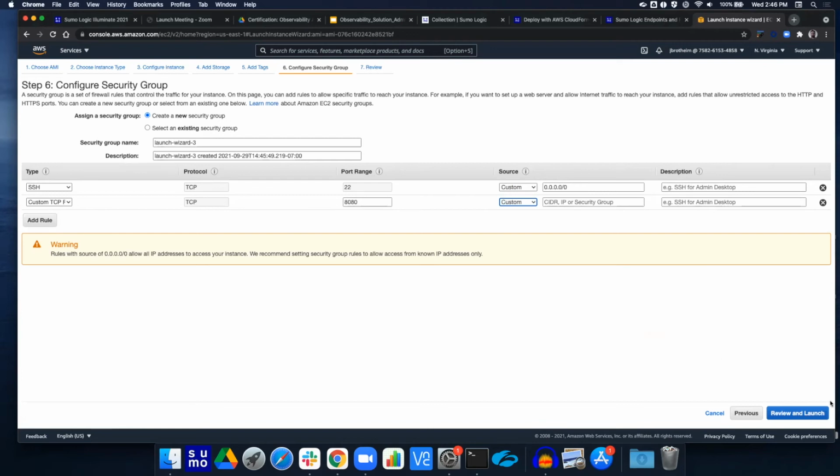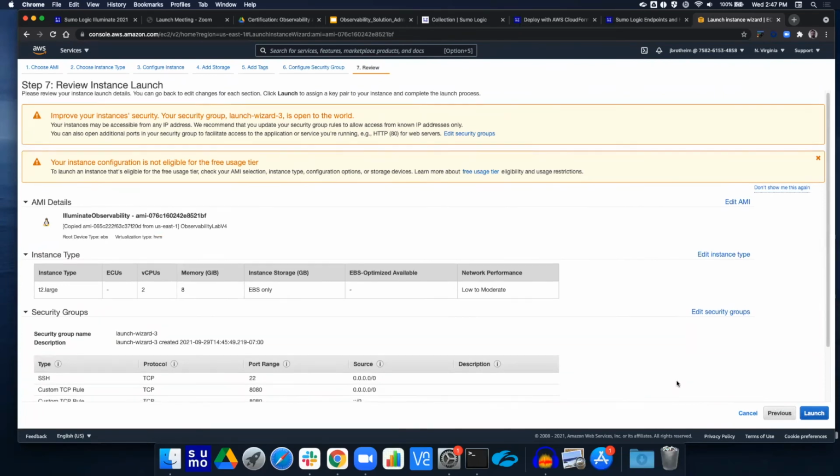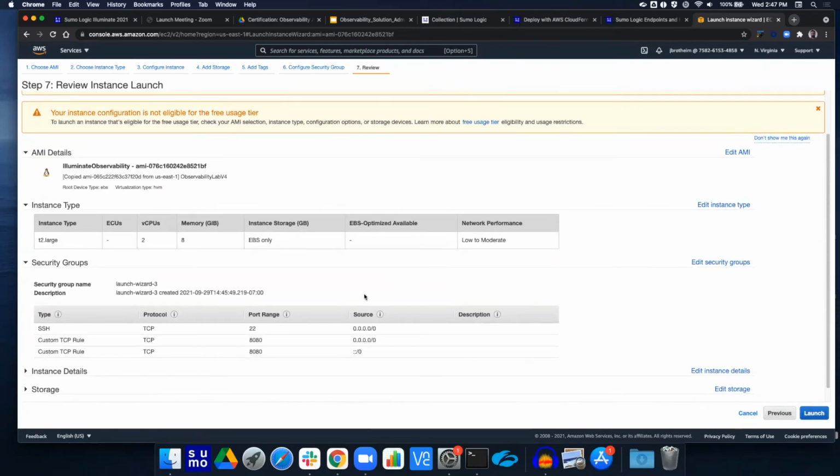And once I have that configured the way I'd like, let me put in, let's see, yeah, I'm just going to do anywhere. I think that's just an internal issue with some VPN access. So I'm going to click Review and Launch. And now it's going to review everything. So here we see what we're setting up: T2 large, we're setting up those TCP rules, we're using the AMI, and we're going to click Launch.